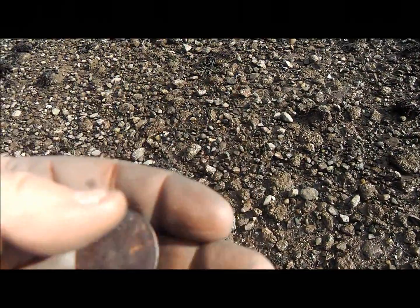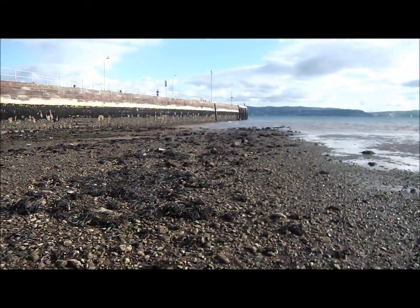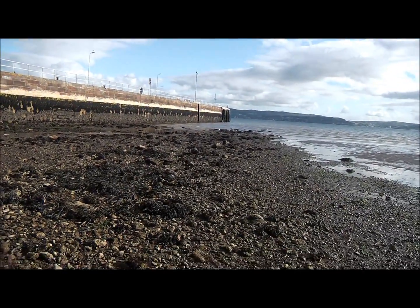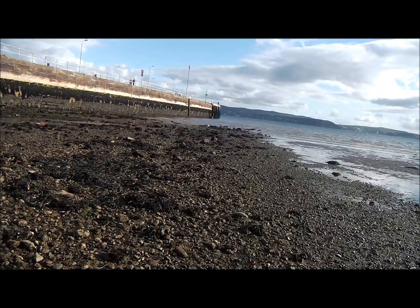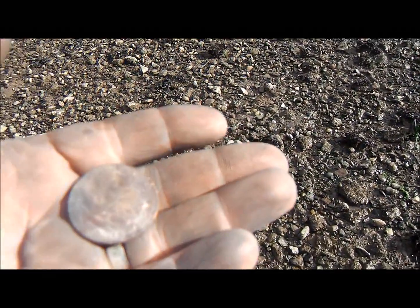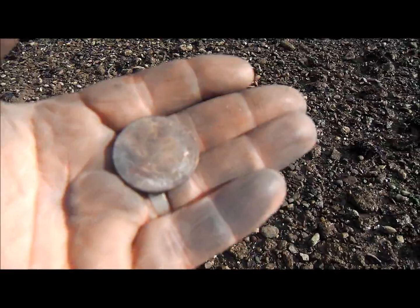Basically we've got to quite an extensive area that we wouldn't normally get to, so it's very quiet, but it's not the way I expected it to be. Most of the finds are quite close in, so there you go. Sometimes that's just how it is. It looks like they've all washed in.